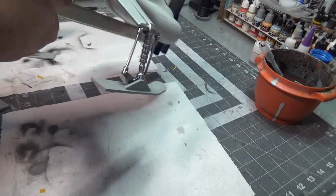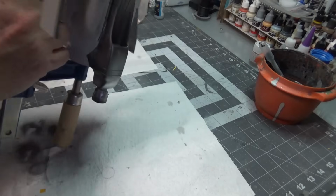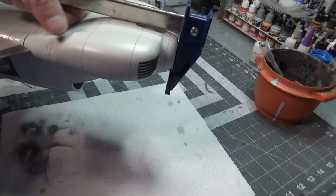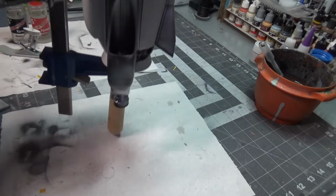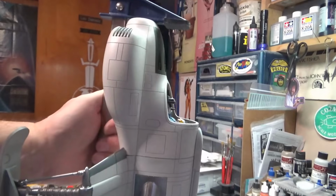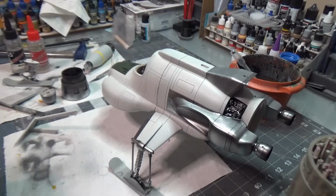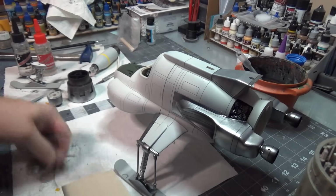We will let this sit. And I probably don't want to have the extra weight of the clamp sitting on these skis. So I think I might just stand it up like this while it is curing. And then we'll come back to it in a bit. The clamp is off, and everything is held together and all hunky-dory.